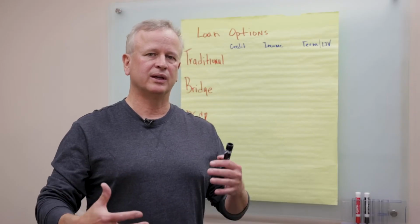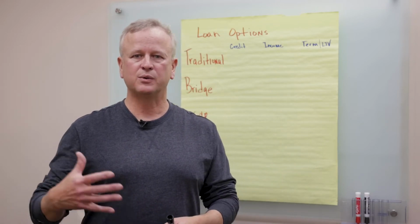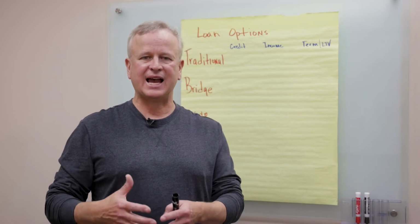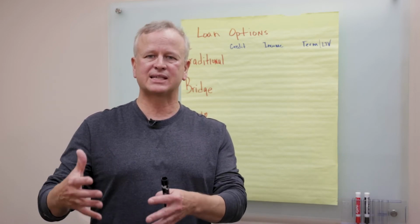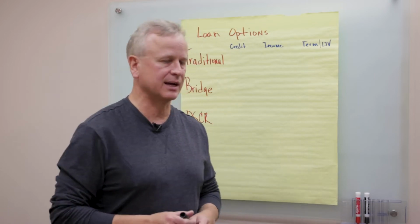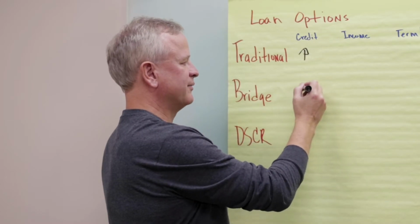First thing you have to think about is credit. Credit in the lending industry is just like, if you have a rental property, thinking about your tenant. What do you want that tenant to look like? Do you want them to pay their bills on time? Is that what you're looking for? Lenders are looking for the same thing when they're looking for borrowers, especially in these times when things are tightened up. So the credit requirement has gone up in every one of these.